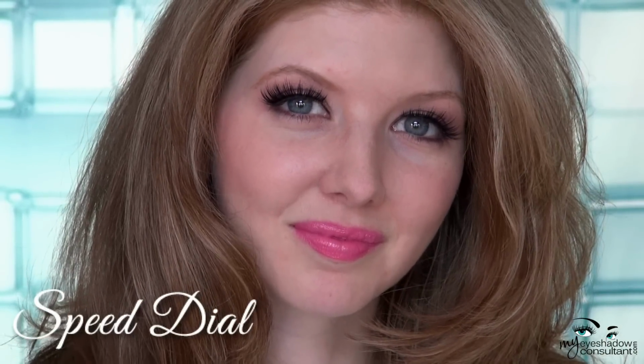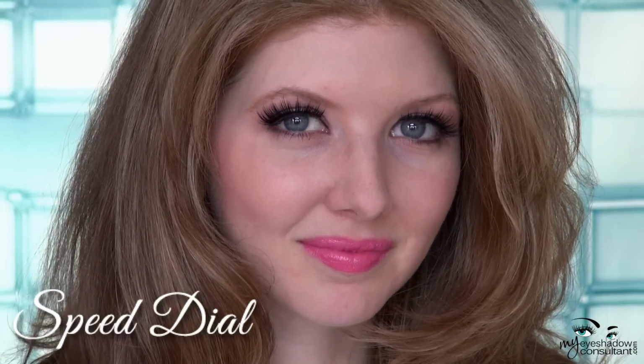The last favorite I have to share with you is MAC's Speeddial. Great medium pink shade, and that's pretty much all you can say about it. It is kind of a Barbie pink, and it's a great color. I feel like it's just one of those that makes my lips look awesome, and if it makes my lips look awesome, then I want more of it. It's a wonderful shade.